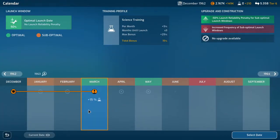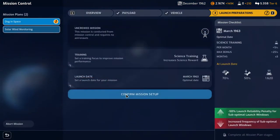We can go in March. That's an optimal date, and get plus 15% science or plus 9% launch reliability. Nah, we're gamblers. Let's select March as our go date.